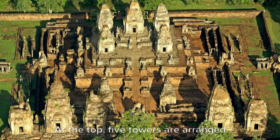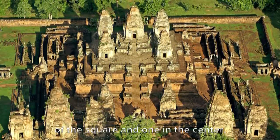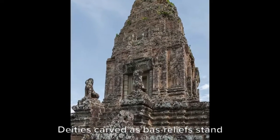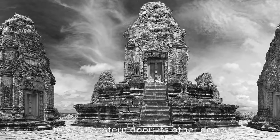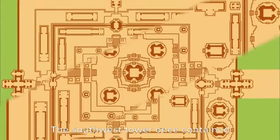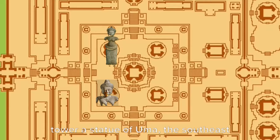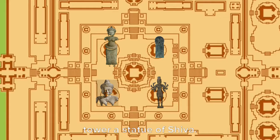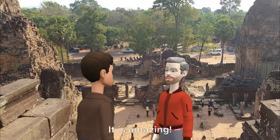At the top, five towers are arranged in a quincunx, one at each corner of the square and one in the center. Deities carved as bas-reliefs stand guard at either side of the central tower's eastern door. Its other doors are false doors. The southwest tower once contained a statue of Lakshmi, the northwest tower a statue of Uma, the southeast tower a statue of Vishnu, and the northeast tower a statue of Shiva. The last one has an inscription on a door jamb that dates from Jayavarman VI and is the only proof of his reign at Angkor. It is amazing.